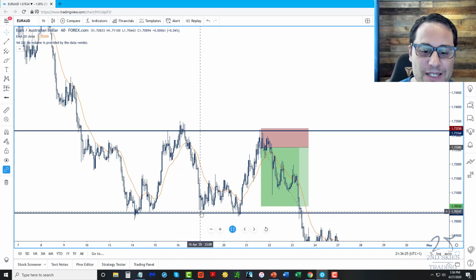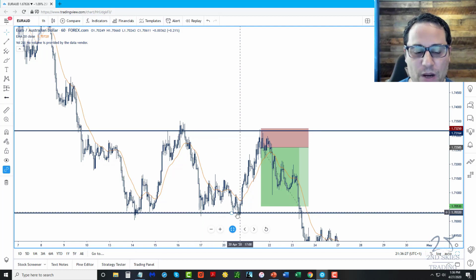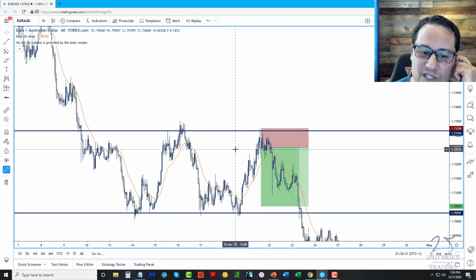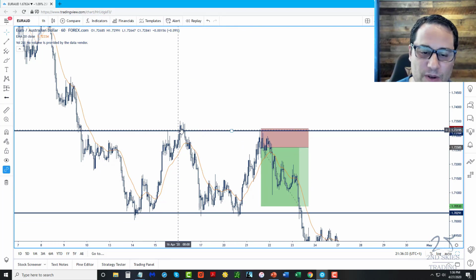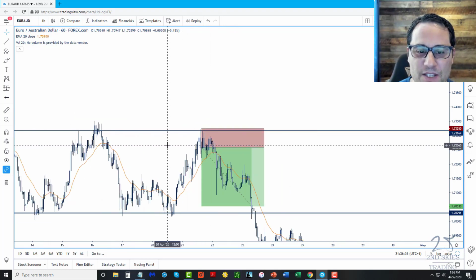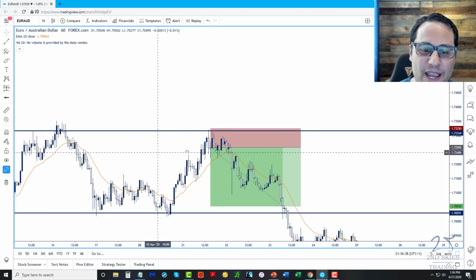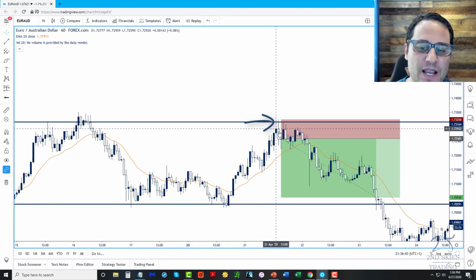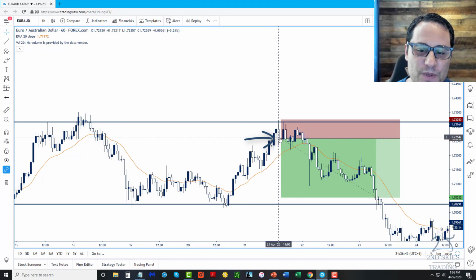So he clearly established a good base of support here. Boom, boom, boom, boom, all that. And he comes back into this resistance zone, and keep in mind this is a little bit of a false break here. So he comes back into this resistance zone, and he feels like, hey, I want to get short on this here. And here's the thing about it. He got pretty far away from the resistance here.